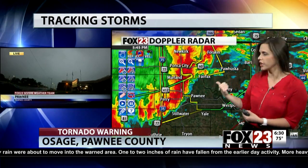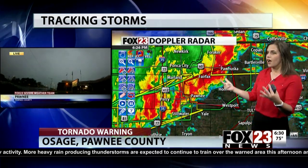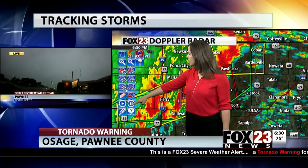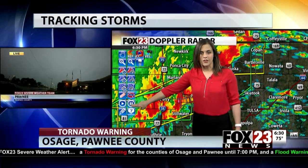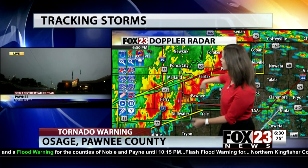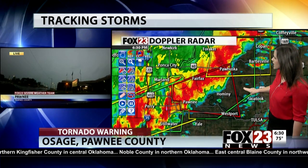We still have the tornado warning in effect through most of south-central Osage County and Pawnee County, too. That's going until 7 o'clock just because of how slowly these storms are moving. But as we go ahead and pause this radar loop, that's an hour of radar data across the area, things are definitely starting to slow down. And again, that heavy rain threat is there. But I'm going to go ahead and zoom in a little bit to one of the areas that I'm keeping a very close eye on, and that is closer to the Pawhuska area.